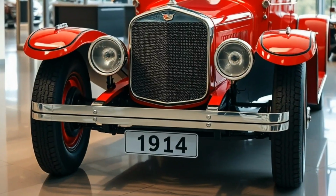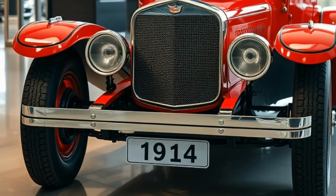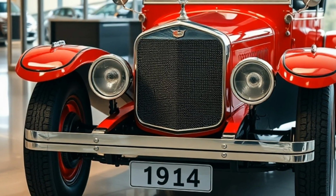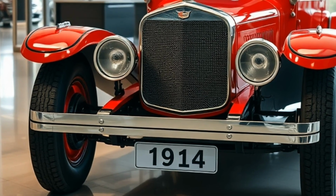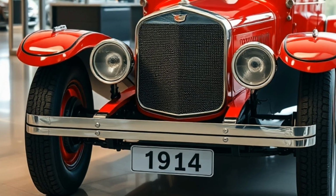Collectors and historians often praise the 1914 Cadillac 30 because it represents a pivotal moment in automotive evolution. It bridges the gap between the earliest motor vehicles and the more sophisticated automobiles that would emerge in the decades ahead. Every restored example serves as a rolling piece of history, allowing modern audiences to experience the innovation and craftsmanship of the early 20th century.